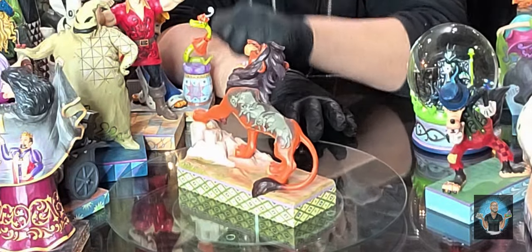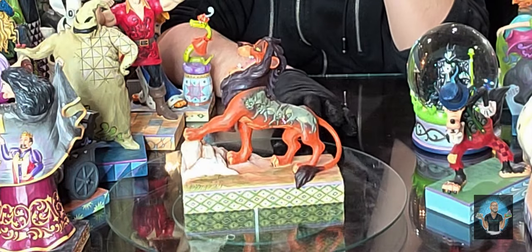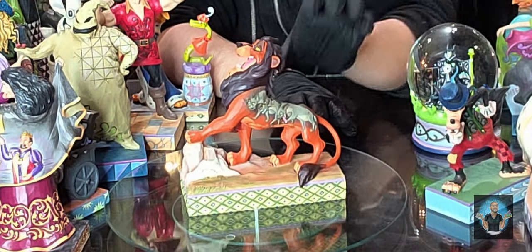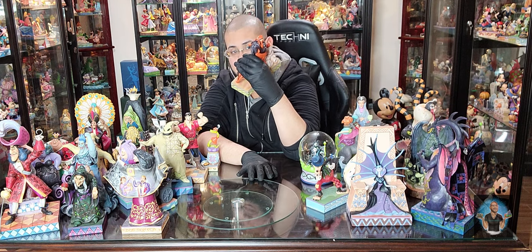He's about to climb up this rock. His eyes are very yellow, just like the movie. It is perfection, this piece. I absolutely love it. The name of it is called Preening Predator.